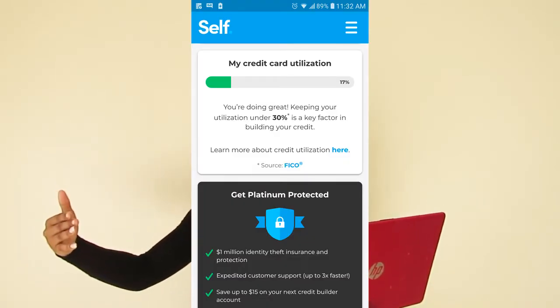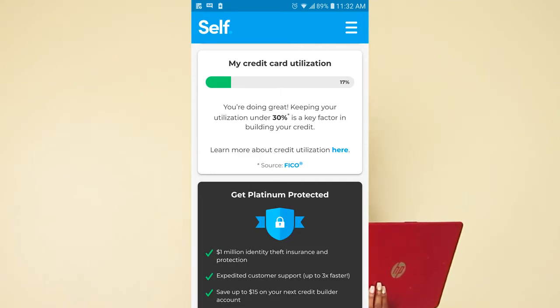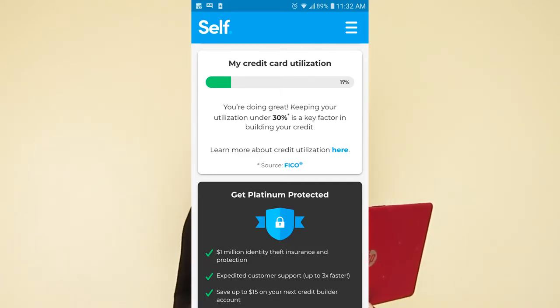So, we're going to get into credit utilization. Credit utilization, pay attention, okay? So credit utilization is the amount of debt, which makes up 30% of your credit score. Creditors dislike high utilization rates as it tends to indicate that the borrower, which is you, might be in over their head and have a more difficult time paying back the debt. It is widely recommended to aim for a 30% credit utilization.